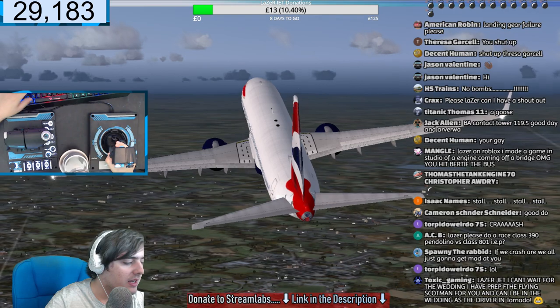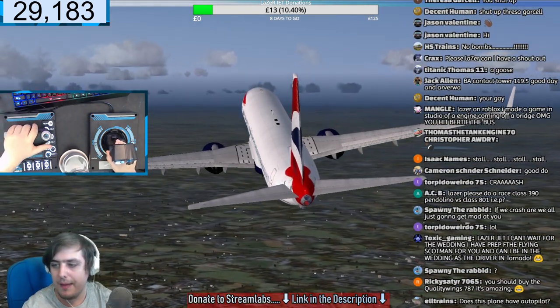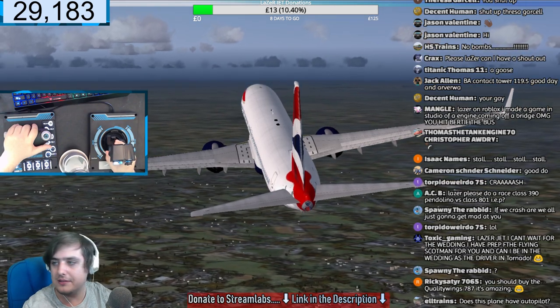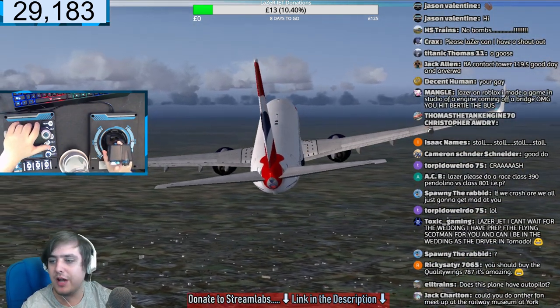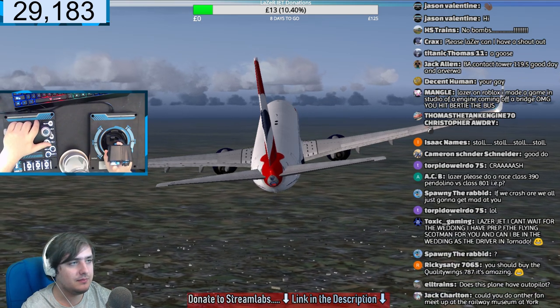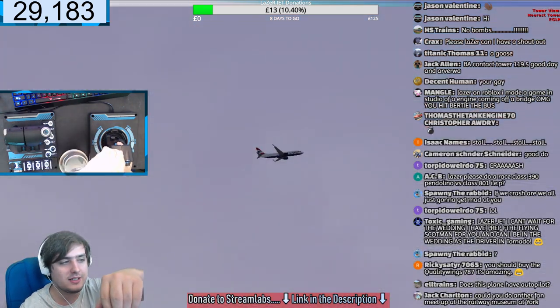Is it Alt 3? No, Control 3? Well, that's not good. I can't get up my map, so I don't actually know where I'm going. Well, this is an utter fail. I actually don't know where I'm going. That is the first. Let's go inside the cockpit.